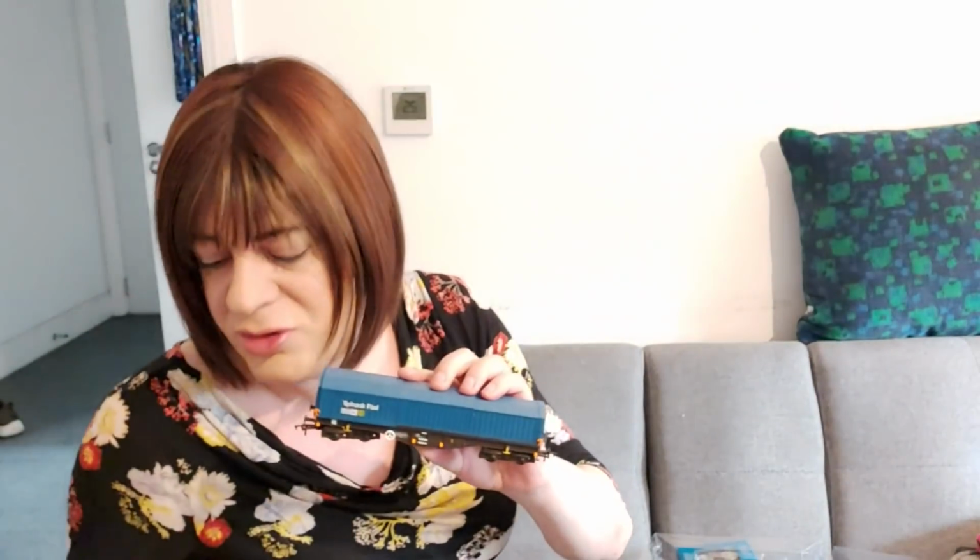And thirdly, that the actual overall price of the Curoscale ones were cheaper. But to be fair, I think it works out roughly the same, because even though these are slightly more expensive, you do get loads with the Dapol ones, whereas you don't with the Curoscale ones. And also on top of that, these ones are slightly bigger, so you get slightly more for your money. So I'm going to spin you around and take you to the track.